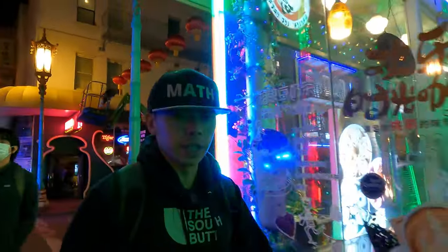Aside from the pictures, hopefully you guys also got a glimpse of life here in Chinatown at night. It's still very poppin', especially the restaurants. And there are still some shops open.